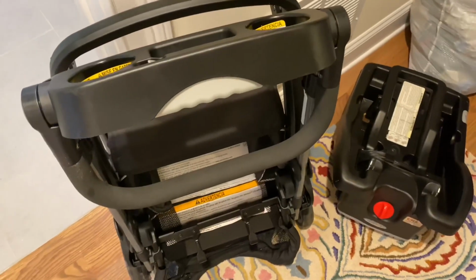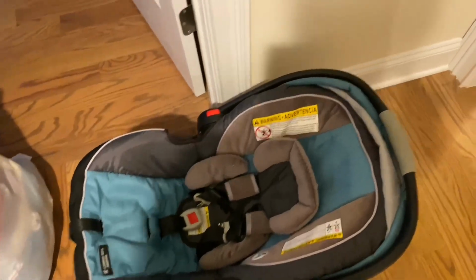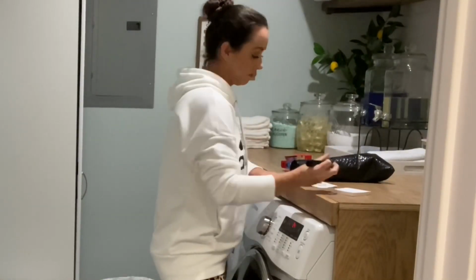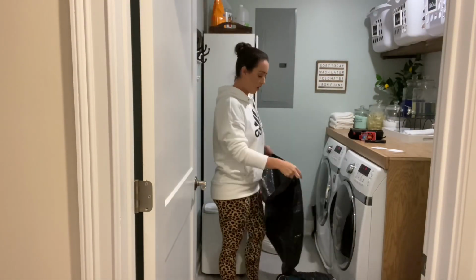Like I mentioned before, I'm not sure what we're gonna do as of yet. So we're just gonna bag everything, label it, and put it up in the attic. So in the attic, I use Post-it notes or my label maker. For this, I just like to use little Post-it notes and I can just tape onto the bag.